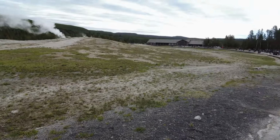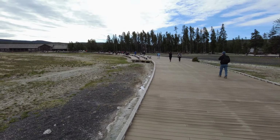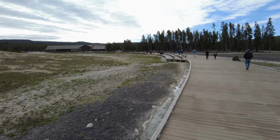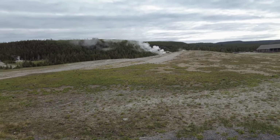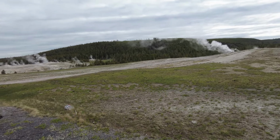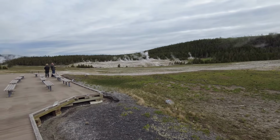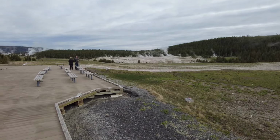Old Faithful has a whole bunch of walking trails. This is the Old Faithful Loop. I think it's about 0.7 miles, and it goes all the way around. And as you can see, there's trails way back there that go through, I guess, the other smaller geysers. I'm gonna take a little walk back there.